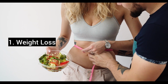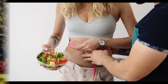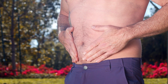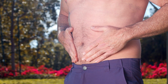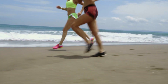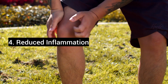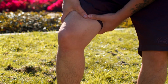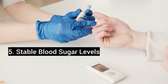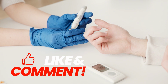Weight loss. Many people shed excess pounds due to reduced calorie intake and improved metabolism. Better digestion. Eliminating grains and dairy helps people with sensitivities feel less bloated and more comfortable. Improved energy. Whole, nutrient-rich foods provide sustained energy throughout the day. Reduced inflammation. Paleo focuses on anti-inflammatory foods, which can improve conditions like joint pain or acne. Stable blood sugar levels. The diet reduces spikes in blood sugar, helping people avoid energy crashes.